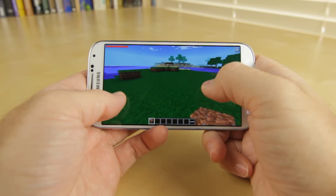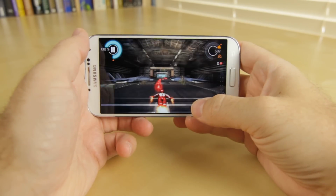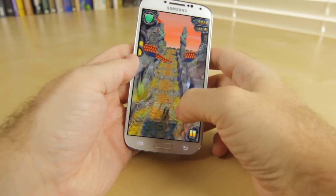Moving right along in terms of gaming performance, because I do like to mention that as well, it's a quad-core processor, 2 gigs of RAM. Everything should play just fine, and for the most part everything did. I played games like Minecraft, I played a little bit of the Iron Man game that just came out, and of course I played some of the old standbys like Fruit Ninja and Temple Run, and everything played very, very smoothly. The Iron Man game had a little bit of quirkiness in terms of starting up, but I think a lot of that has to do with the game itself, just jitteriness and kind of weirdness.